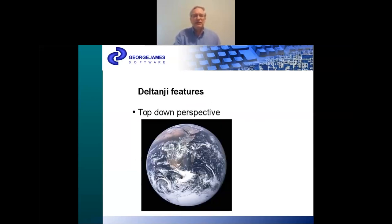So how does Deltanji deal with these kinds of requirements? First of all, it has a top-down perspective, which enables you to see what's going on across the whole enterprise in terms of how you're managing your source code. Everything is visible from a single control panel user interface, and you're able to get an overview of what's going on. Many source code tools operate down at the command line, and they're very detail focused, but not very good at the big picture. Deltanji excels in this area, and you have a view across your whole enterprise, covering all of the servers in your organization from a single point.